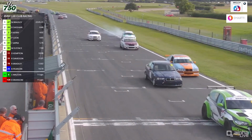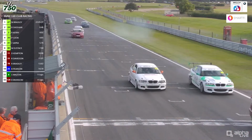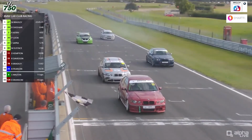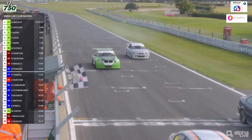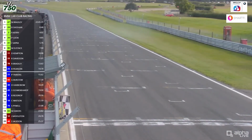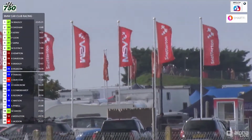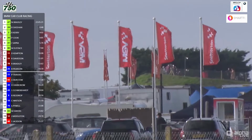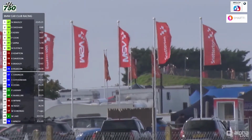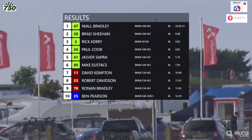But Dave Kempton in number 11 is the fastest of the invitation class cars, ahead of the 33 car of Robert Davidson and Ronan Bradley in number 78. Ben Pearson up into the top 10 in the end in car 25, so he wins class 6. So I think we can pretty much say now he definitely is the champion for 2021 in the BMW Car Club Racing Championship. And a mention for him, because he got 7 tenths underneath the previous lap record as well, so he wasn't taking it easy. He was driving flat out to win that race and doing it very quickly.